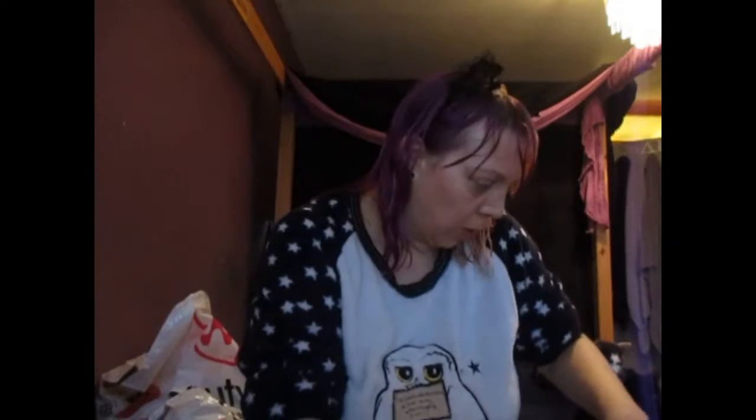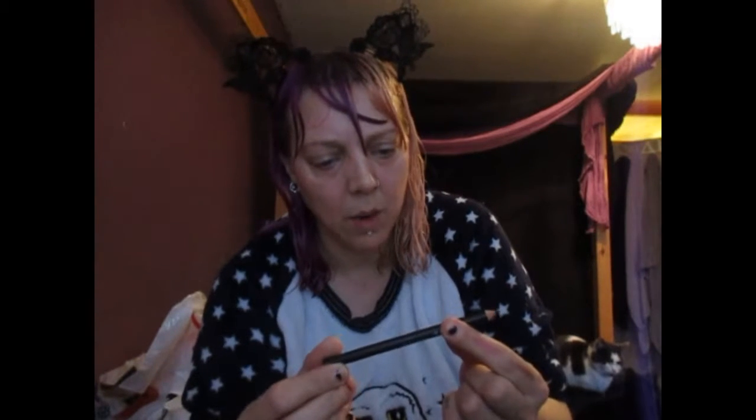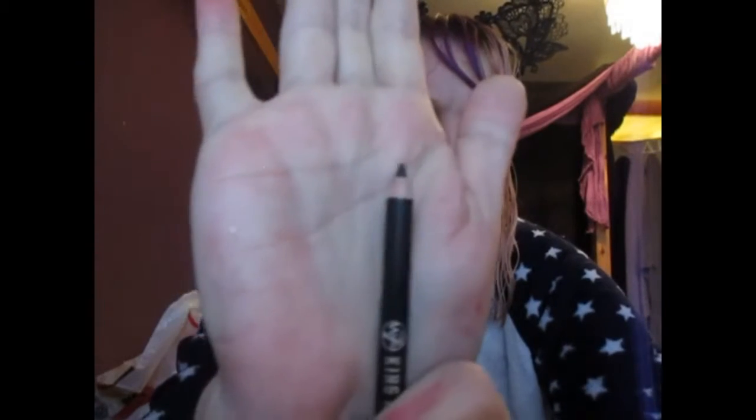Okay, day nine. I'm not going to swatch all of these, I don't think. I think it would just be too long. Okay, this is just a Kohl pencil. So a black eyeliner, it's called Black is Black.